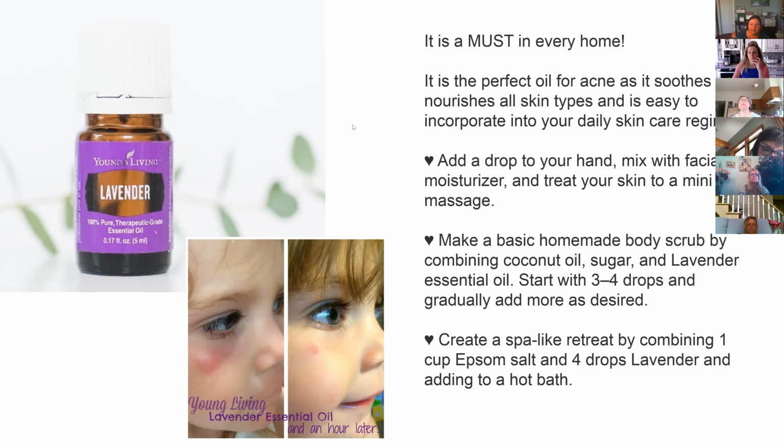You can mix the bath salt and the lavender together and have it in your bath. And guess what? It's going to help with all your skin, not just on the face. And so this is something that we add or is already included in almost all of our skincare products that we're going to talk about today.